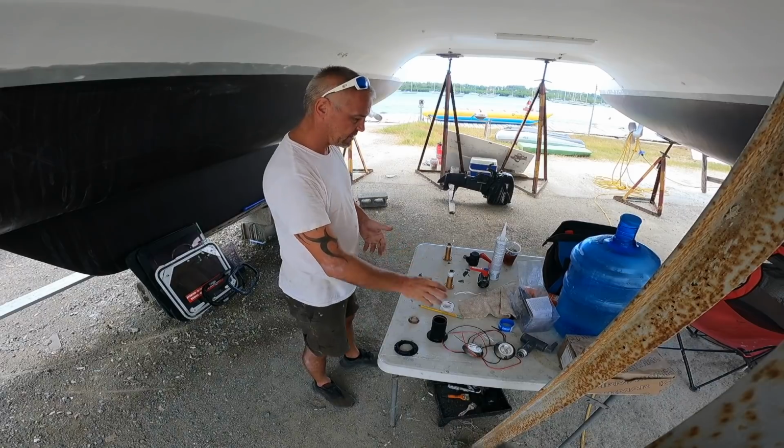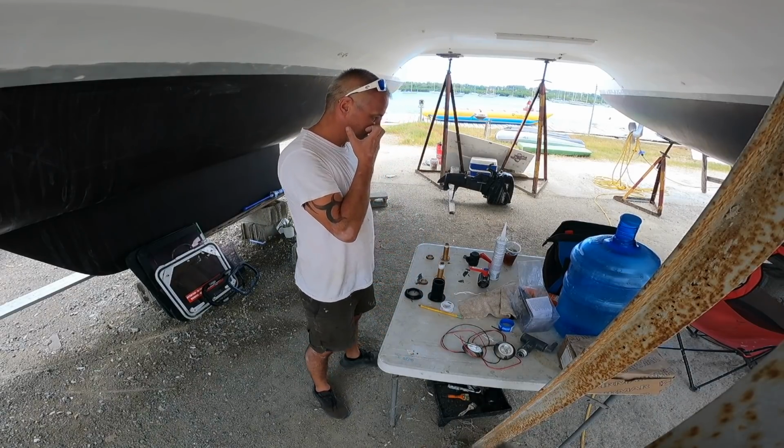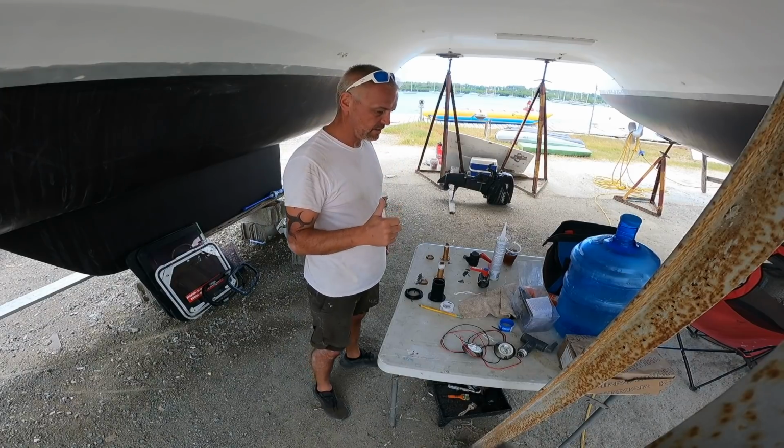Alright, that's that. So 1, 2, 3 locking nuts. So, alright, let's line these up, let's glue them in.